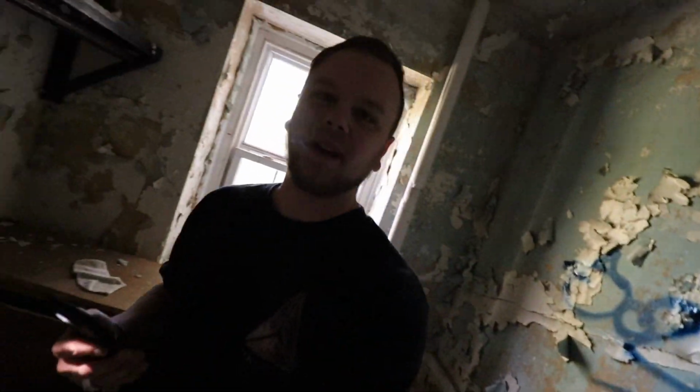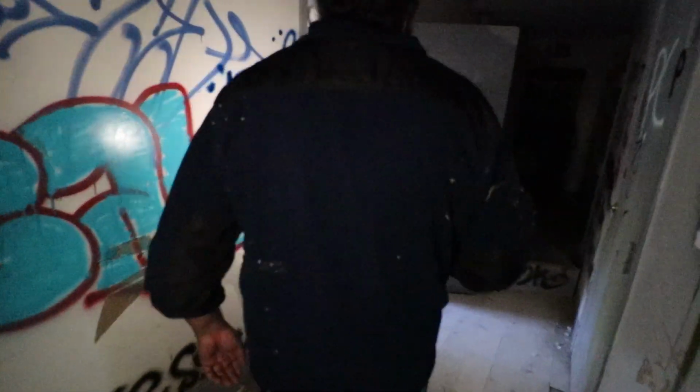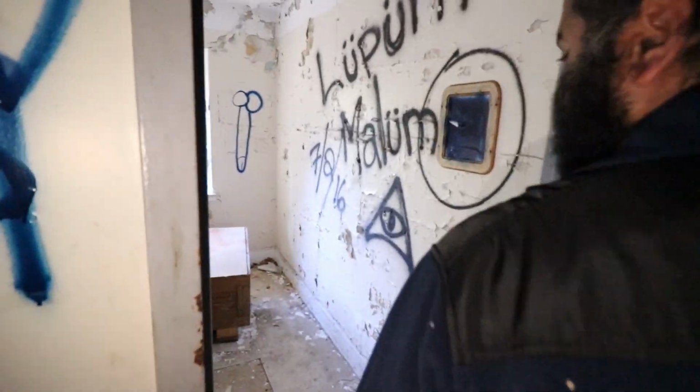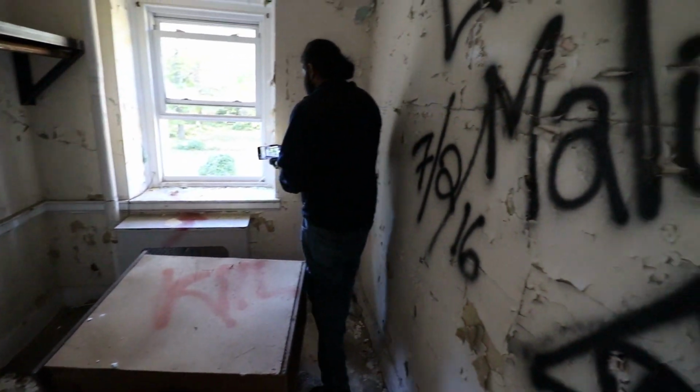But my battery's about to die, so give me one second, guys, and I gotta get that switched out. All right, fresh battery in. Let's hope this one makes it through. You got so much stuff on your back. Good enough. All the mirrors are painted over in this part. A lot of dicks. Yeah, that's Pennsylvania for you.